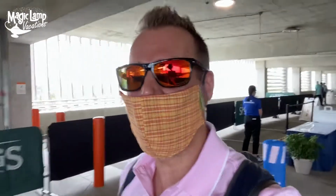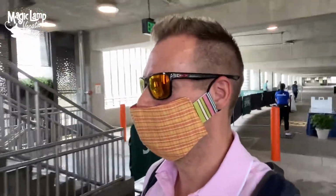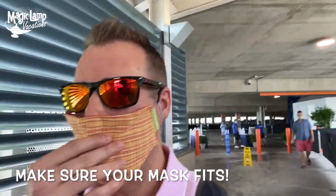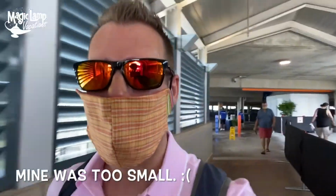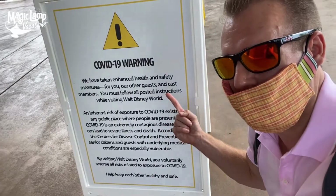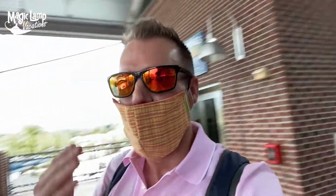All right, here we go. As you can see, look, we're going to Disney Springs. Amazing. Now up here, we are going to see a health warning for COVID-19. So if you look right here, we have new signage about COVID-19, just so that we know what's going on and the extra precautions that Disney is taking. Temperature's been screened. We got our hand sanitizer. I got my mask on. So we are ready to rock and roll and have some fun.